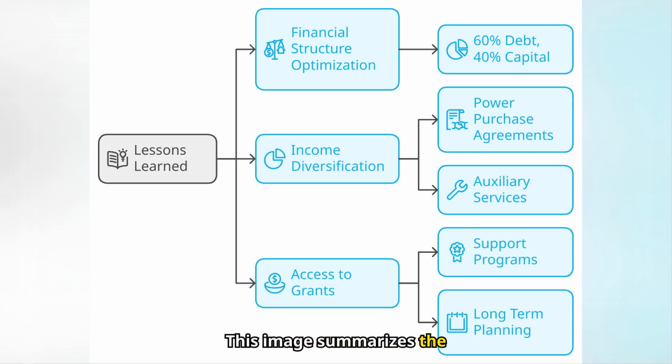This image summarizes the main financial lessons, such as the optimization of the debt and equity structure and revenue diversification. The 60% debt to 40% equity ratio has been key to reducing financial costs and ensuring an attractive ROI. In addition, combining spot market revenues with ancillary services protects against volatility. Planning to reduce reliance on incentives is essential to maintain long-term profitability, especially in the face of changes in public policy. This financial planning ensures stability and flexibility to respond to future challenges.